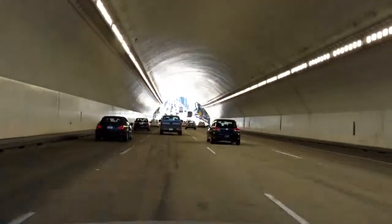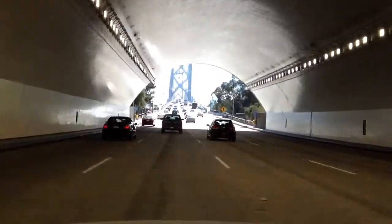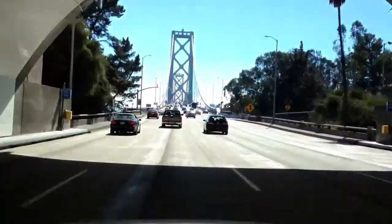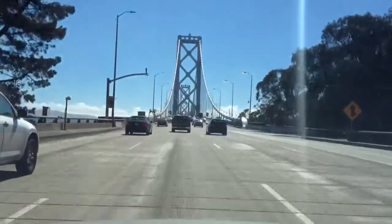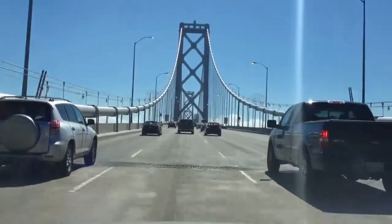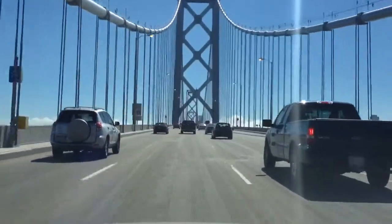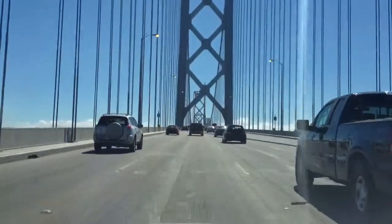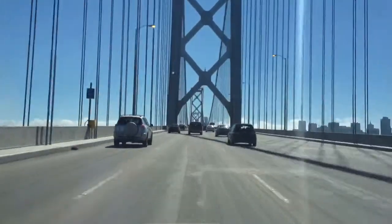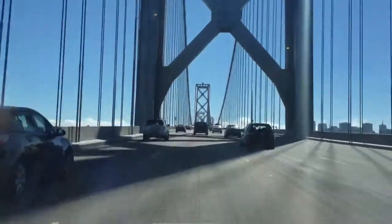End of the eastern span. Now driving into San Francisco. Just a gorgeous day. And the new bridge started, I want to say, in 2002.